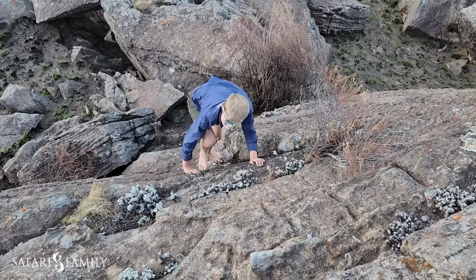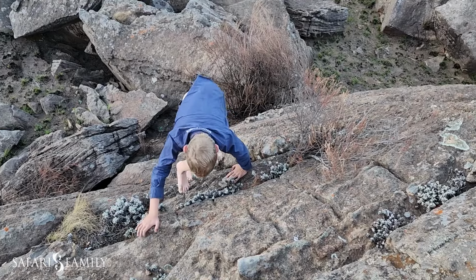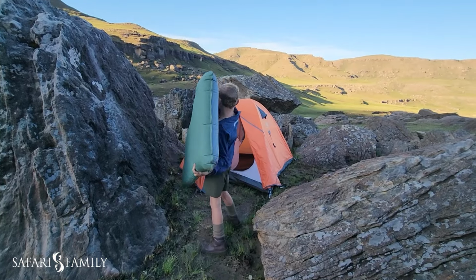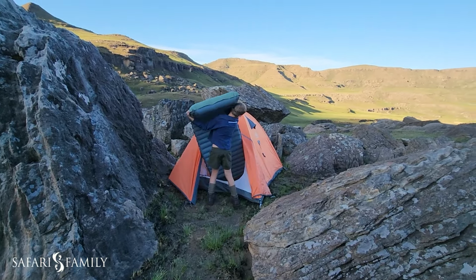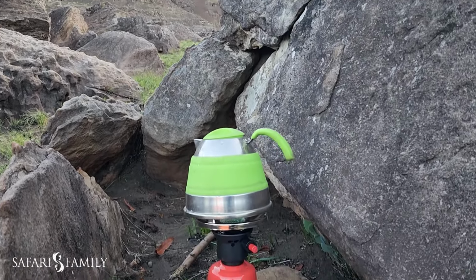So the cave is over there, but we decided, screw this, we're not going to go in the cave, so we decided to just camp here. So my tent, I'm sleeping by myself, is somewhere in the rocks there where there's no wind, and there's a little kitchen in the rocks.